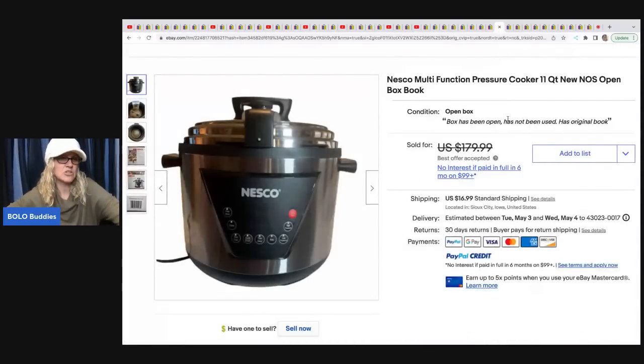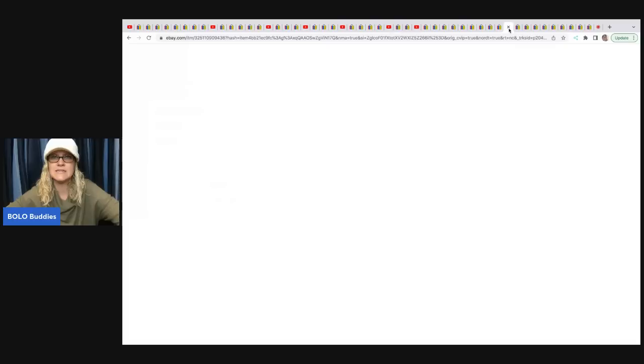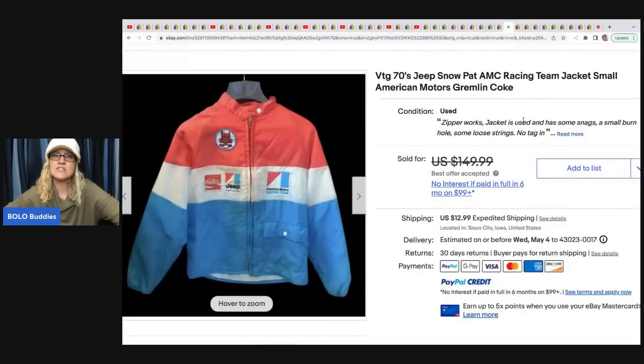All right, let's see here what she sold. She sold this pressure cooker. She bought it for her mom and her mom did not use it. So she ended up flipping it on eBay for $140 plus shipping. It's Nesco brand. The next item is this vintage 1970s Jeep Snow Pat AMC racing jacket. She got this at a rummage sale for $20. She took a best offer of $100 plus shipping on that.